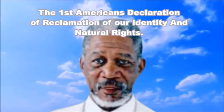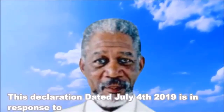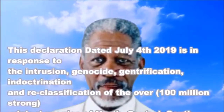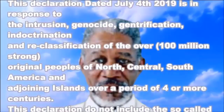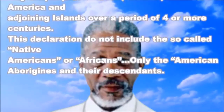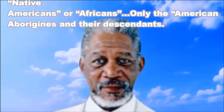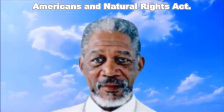The first Americans' Declaration of Reclamation of our Identity and Natural Rights. This declaration, dated July 4th, 2019, is in response to the intrusion, genocide, gentrification, indoctrination, and reclassification of the over 100 million strong original peoples of North, Central, South America, and adjoining islands over a period of 4 or more centuries. This declaration does not include the so-called Native Americans or Africans, only the American Aborigines and their descendants, the Anti-Defamation Against the Autochthonous and Aborigine Americans and Natural Rights Act.